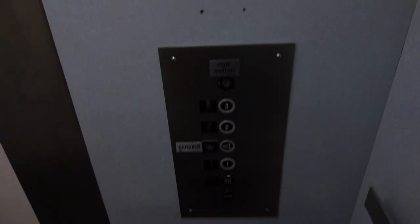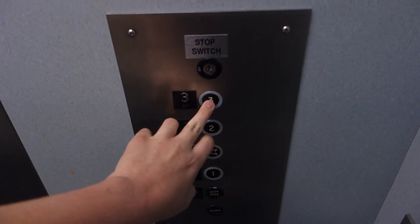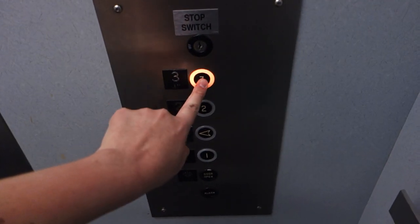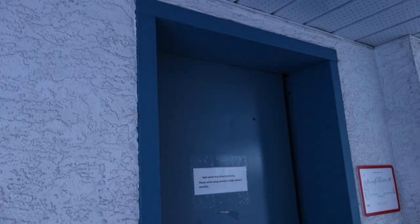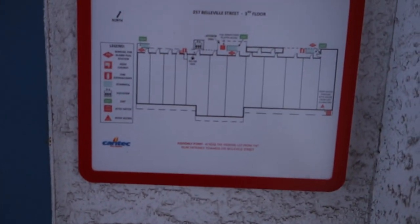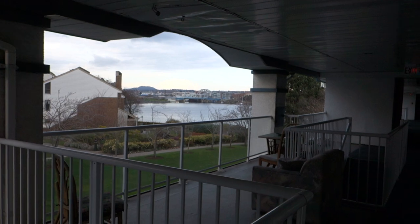We're on three. Thinking the controller was replaced. Anyways, here's a view on the top floor. There's the elevator going. Some map of the place. There's a view out. There's the water over there.